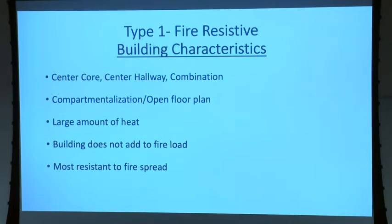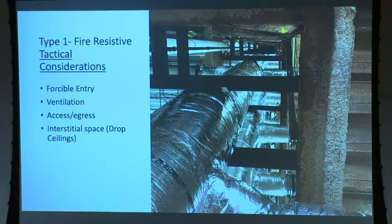The building will not contribute to the fire load. Once that building is done, the day they get their CO, everything they take in there now will contribute to the fire load. But the BTU rates are higher, the synthetic stuff higher that we're carrying into these buildings. So will the type 1 fire resistant building burn? You can have fires in them, absolutely. And they are typically most resistant to fire spread with that fire resistance.